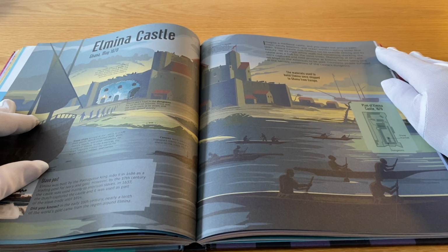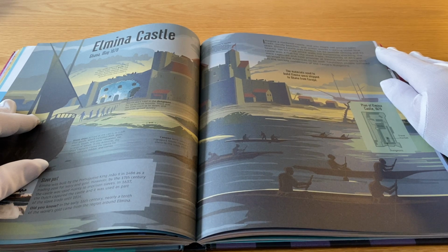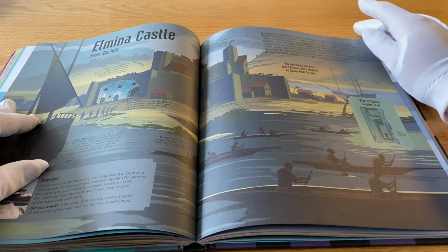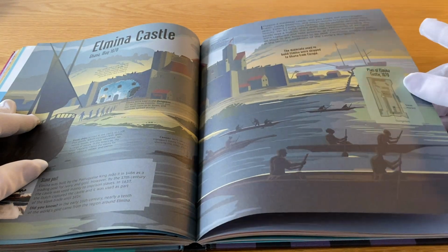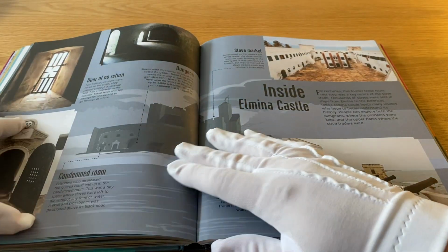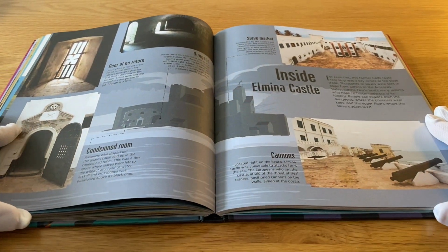Slave ships, people being used as commodities, put into dungeons for up to 3 months. Not even room to lie down, and diseases spread quickly. It's terrible. This is a view inside it.